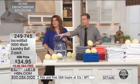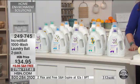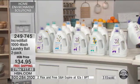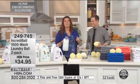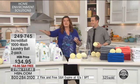So if you can just look at this table over here for a second, how much do these bottles of detergent cost? Who wants to? Why spend it if you don't need to spend it? Stop lugging the jug. I've got to get my workout in here. Stop lugging the jugs. Stop pouring the powder. You don't need it anymore, because the BioCera IncrediBalls take the place of all of that.